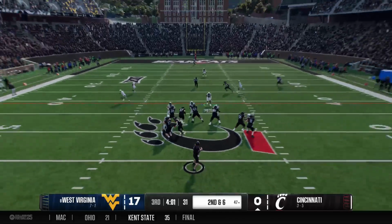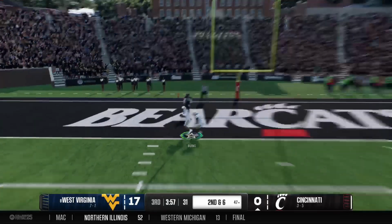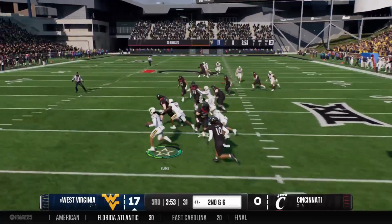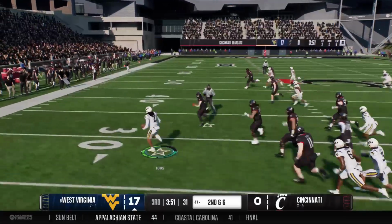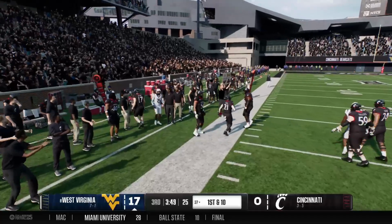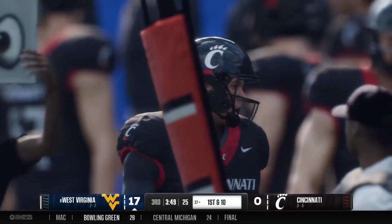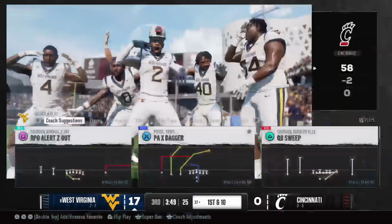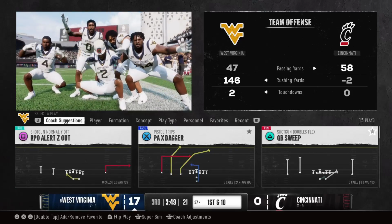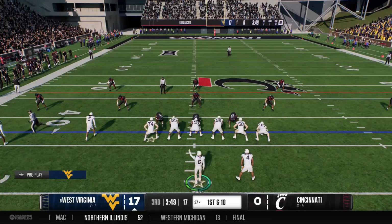Off the play fake. Fires toward the end zone. Ball in the air, intercepted. Got some room to run. Giving him his pads. He'll go out of bounds, but he gets the ball back, takes it the other way, and he has created a great sudden change opportunity. Here comes the offense onto the field again.